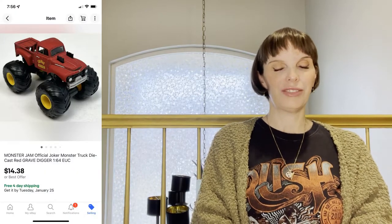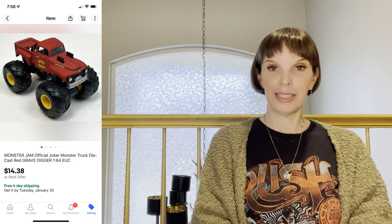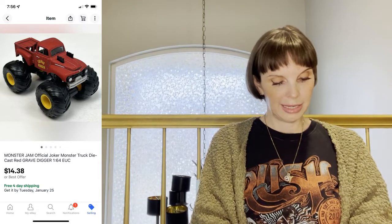Next up was another monster truck, another Gravedigger, just a different color. It sold for $14.38, and we had paid 14 cents for it in one of those big bags.